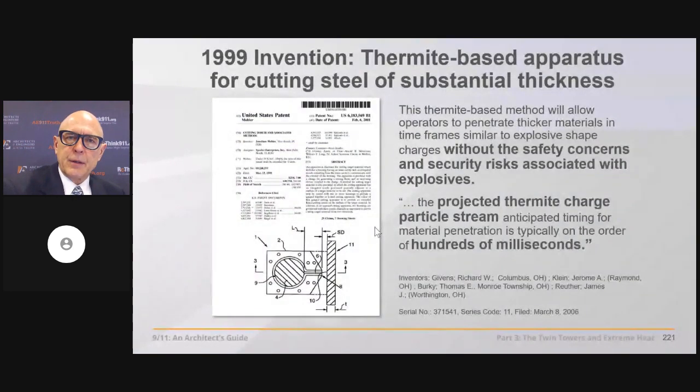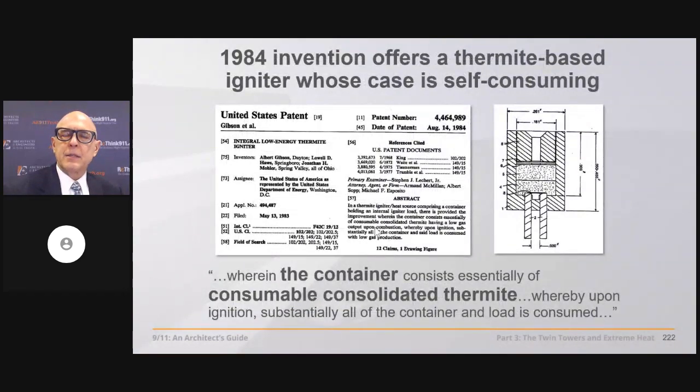There are more technically efficient devices that use thermite to break down steel structures in shaped cutter charges, like this one, which issues streams of molten iron in hundreds of milliseconds. Extremely efficient for cutting through much thicker sections of steel framing. And there are devices whose casing itself is made out of thermite, which is quite interesting because all that would be left behind is pools of molten iron, which were found, of course, by the ton.